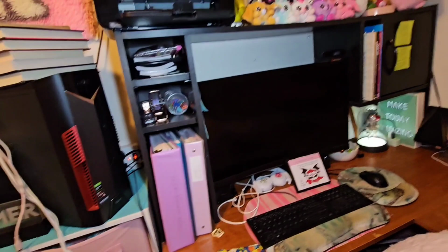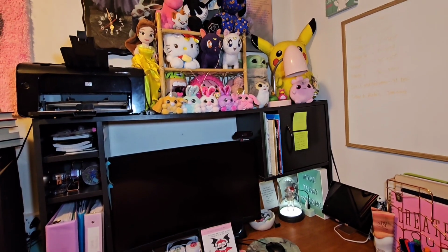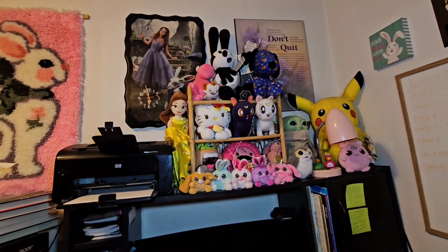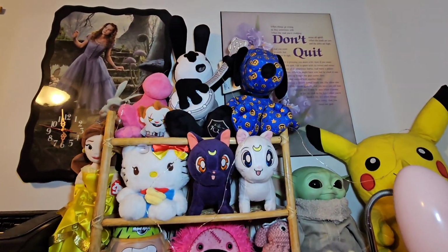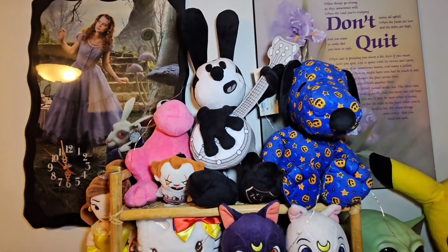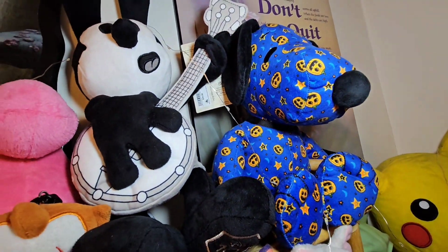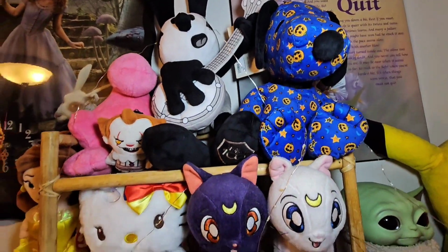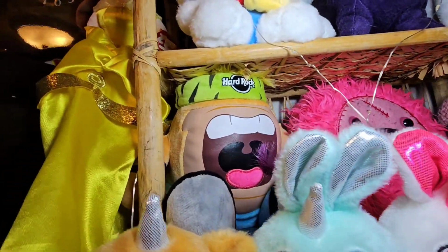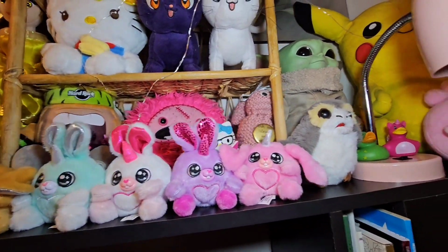This is what the writing area looks like now. All my crazy fandoms. Oswald, got him from Disney this year. Halloween Snoopy. I got Halloween Snoopy from Knott's Berry Farm this year. Hard Rock Guy, got him from Niagara this year. My Bunny Corn collection.